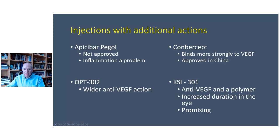This one I think is very interesting, KSI-301. It's an anti-VEGF agent like ranibizumab bound onto a polymer. So when that's put into the eye, it stays there for much longer, for a period of several months, and that one is actually quite promising, I think.